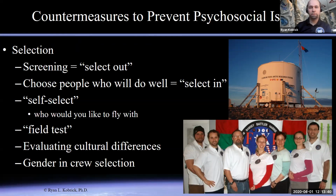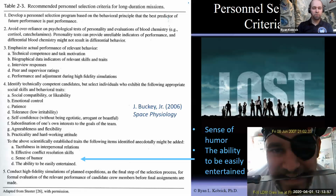Field testing means going on analogs just like this one to see how they do under pressure, isolated in these different environments. And then other things to think about are the culture, gender, and all the other things that make us unique. So this is an eyesore, but it's a story. This is a table of the recommended things for finding the ideal candidates.